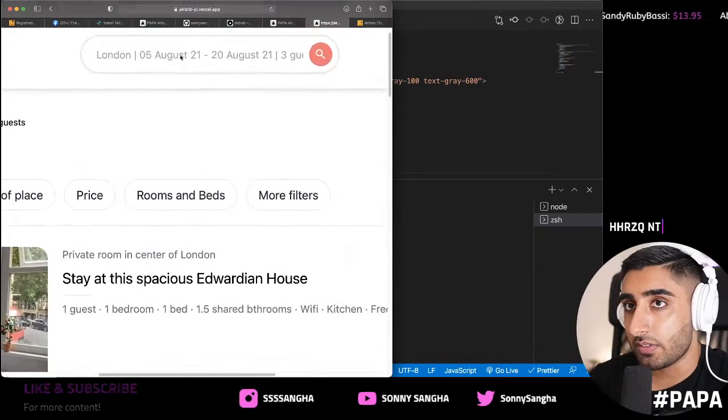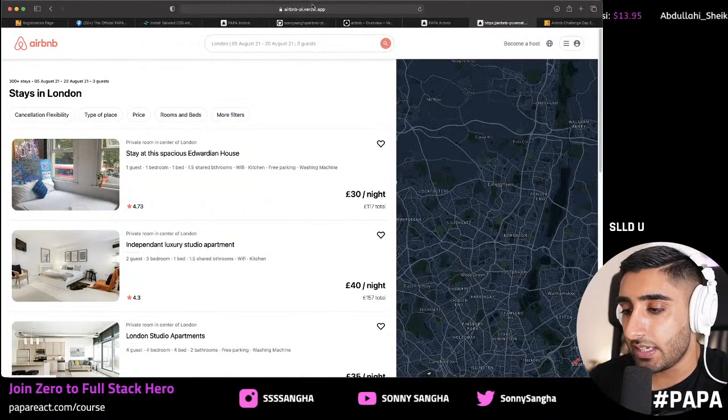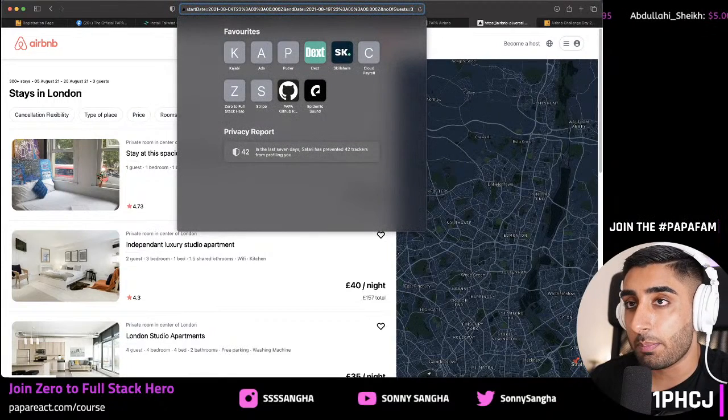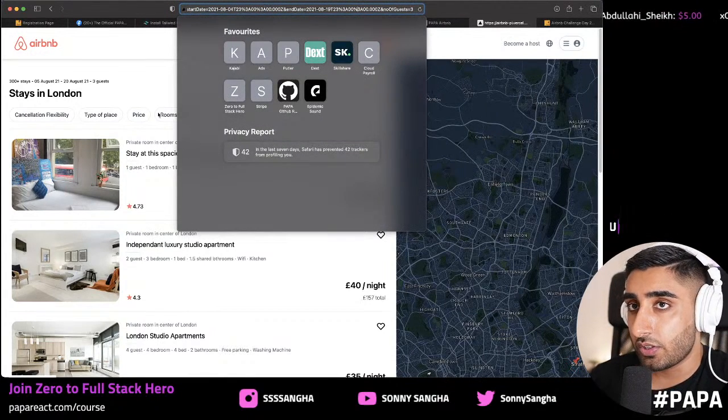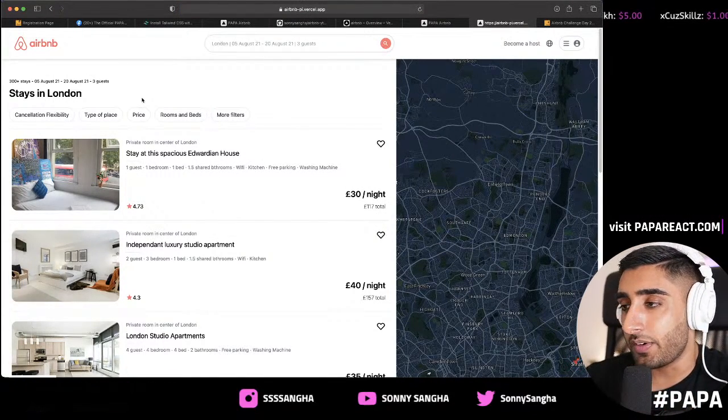This is all going to be server-side rendered. It's all going to be, you know, amazing and powerful. You're going to see how you can actually append it. You see all that information we put, it actually gets put into the search bar. So you can share the link to someone else, and they get the exact same search page results. It's going to be a hell of a lot of fun, guys.